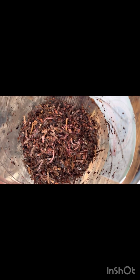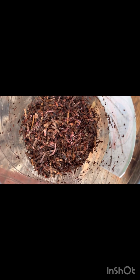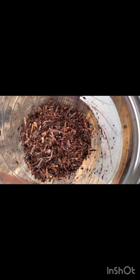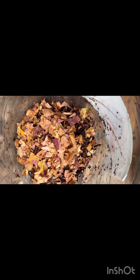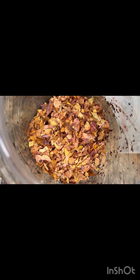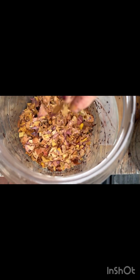So here again is my container with 100 of my biggest sexually mature worms, and we are going to reset the experiment and see if they will at least produce 1 to 2 cocoons a week. And I'm going to add some shredded leaves that I just picked off my garden on top of this and leave these worms undisturbed for about 7 to 10 days. It is now December 21st, so we'll see you maybe shortly before or right at the turn of the year.